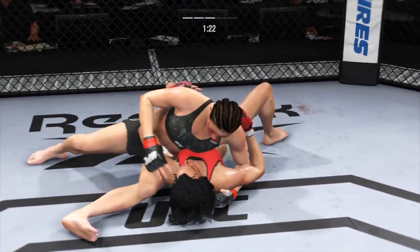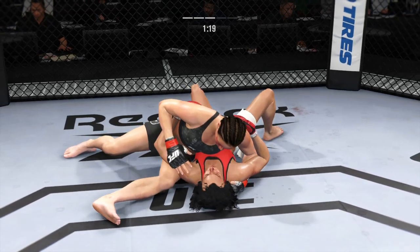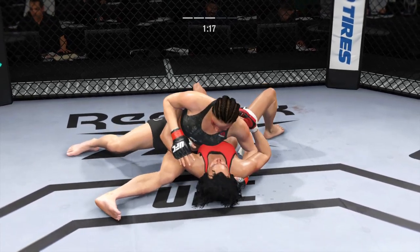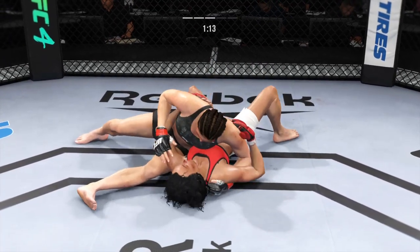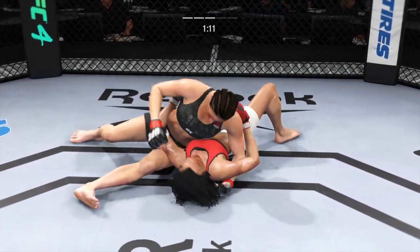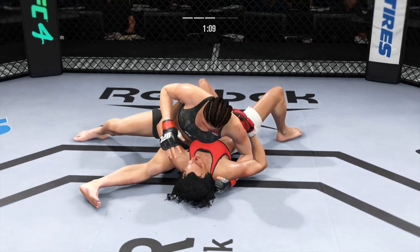Great movement by her here on the ground, and she just does it so fluidly and so easily. It's really a sight to behold. You can tell that she's been a lifetime developing this skill with the way that she's able to move with so little effort on the mat.